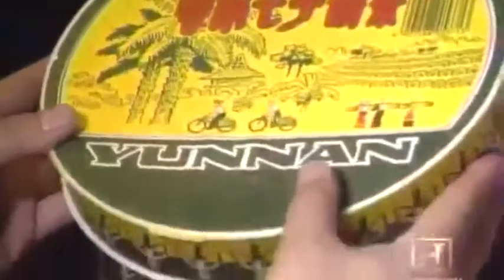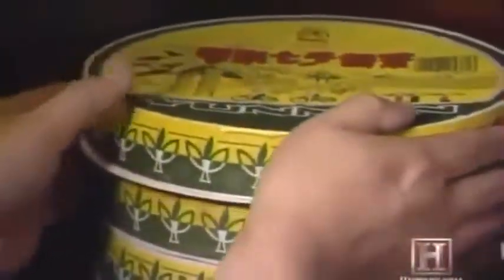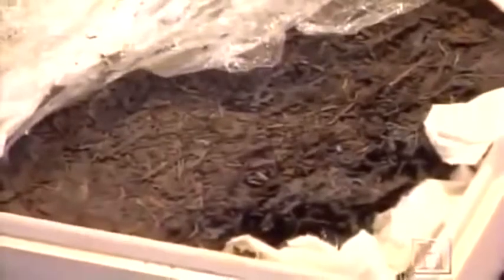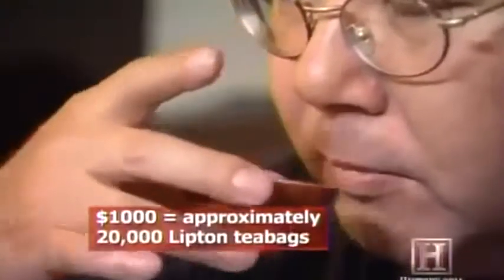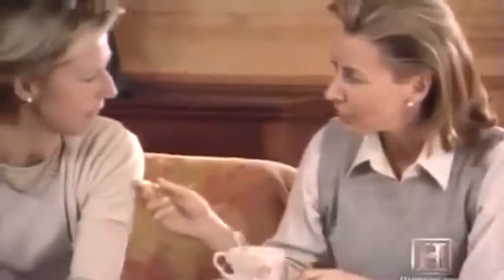Oh my. Pu'ers have sold at auction for as much as $40,000 per cake. Dr. T's 1952 Pu'er sells for nearly $1,000 an ounce. But tea aficionados may not entirely feel the pain, because tea, according to Dr. T, is the only plant on Earth that has a stimulant, caffeine, and a tranquilizer, something called L-theanine. That makes the tea buzz totally different from that of coffee.